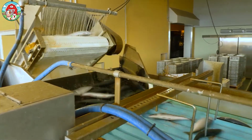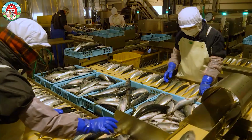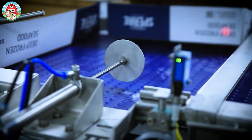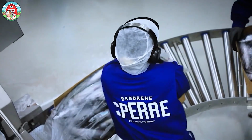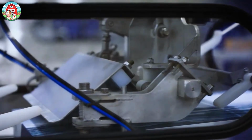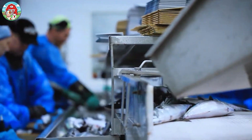Some of the best-looking fish are packed whole before being frozen at extremely low temperatures, between -35 degrees Celsius and -40 degrees Celsius, ensuring long-term preservation before processing. This deep freezing method helps maintain the fish's freshness, texture, and flavor, so it stays in perfect condition until it's ready for the next stage of processing or distribution.